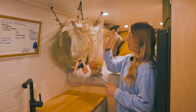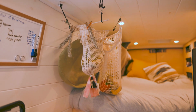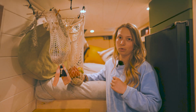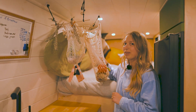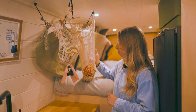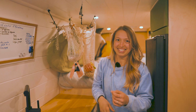Here I have my banana rack, but you can put so many vegetables in the rack. Not everything has to go in your fridge, not at all. Of course, this could be banging, so it cannot be full or really, really heavy. But yeah, I love it. I have three.